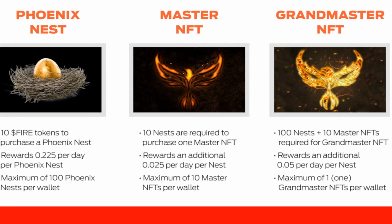That rewards an additional 0.025 FIRE per day per nest. Per nest, so up to 10 nests, and that would be basically an extra 0.25. Basically a little bit more than a nest would cost, by 0.025 extra. And the maximum is 10 master NFTs per wallet, so you'll get that for every 10.